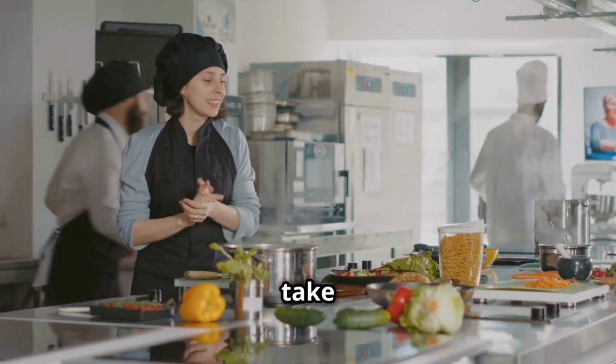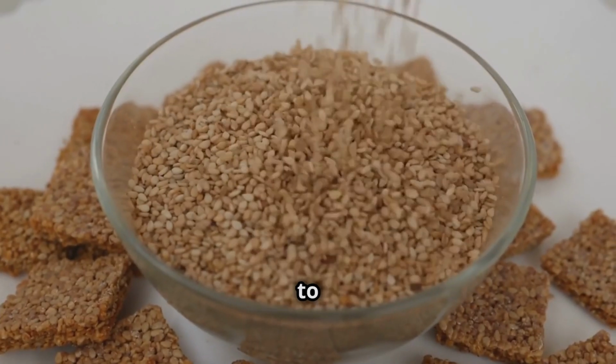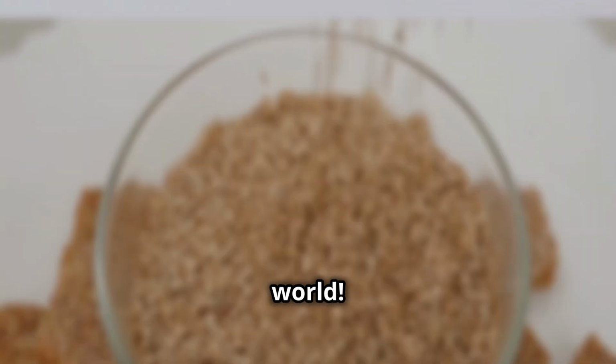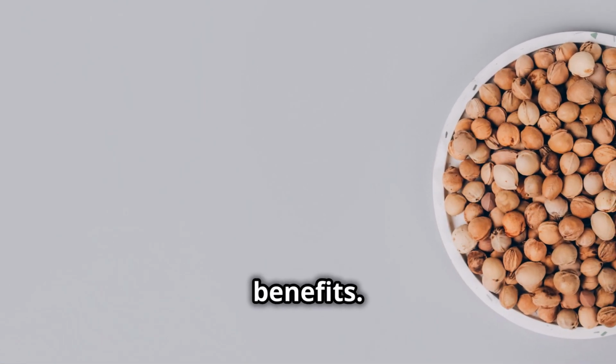Are you ready to take your cooking and health game to the next level? Let me introduce you to Mahleb, the unsung hero of the spice world. This tiny seed is packed with flavor, history, and health benefits. Let's dig in.